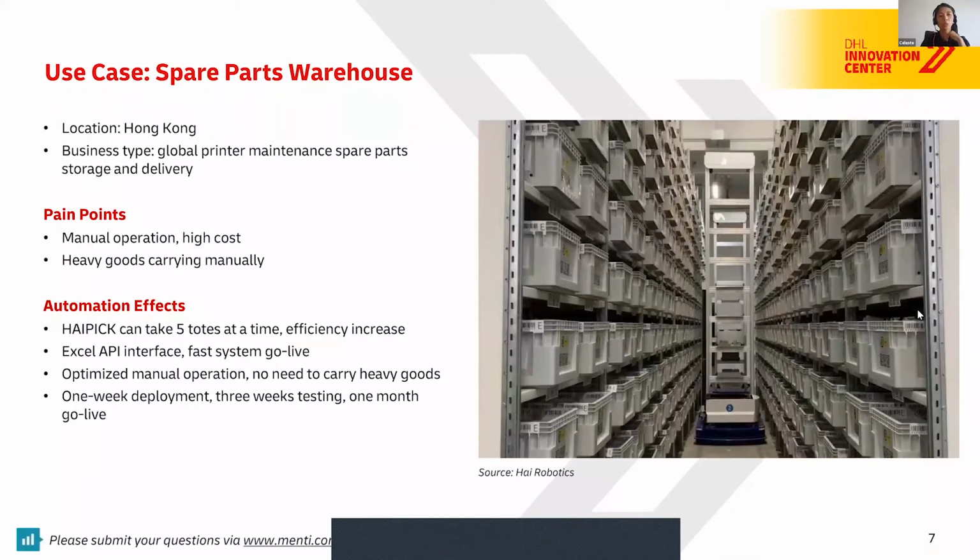Okay, the second one, which is what is being shown now in the slide, is the spare parts warehouse. Yes, this is another tech customer, which DHL Hong Kong is serving right now. And for this project, obviously the pain point is still manual operation. And also another special thing is heavy goods carried manually. So this is really not a good thing for the operation. So after Hong Kong DHL was equipped with our ACR system, we can take 5 totes at a time, so efficiency increased. And also we can use the Excel API interface, so it's a faster system go-live. And we optimize the manual operation, so no need to carry heavy goods for the operators. And again, 1 week deployment, 3 weeks testing, 1 month go-live.